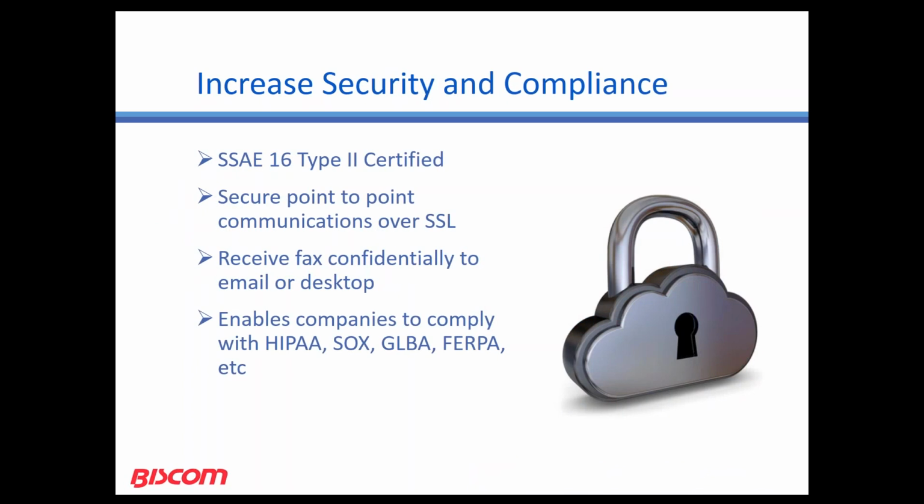Finally, our last reason, increased security of your faxes. Compliance and all the various security regulations that are out there today govern many types of business. First, our Faxing Anywhere solution has completed SSAE 16 Type 2 SOC 1 and SOC 2 audits, which cover many controls including operations, uptime, and security.